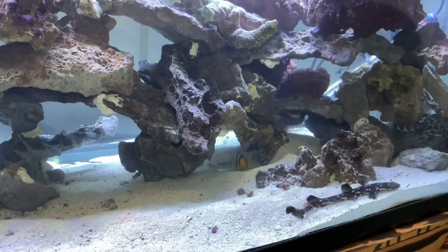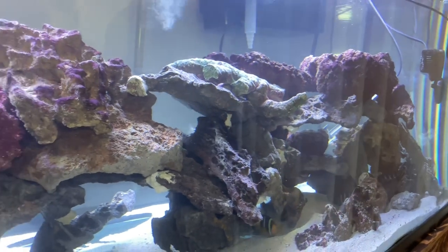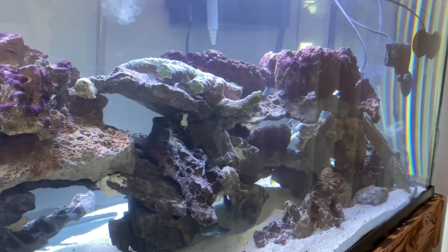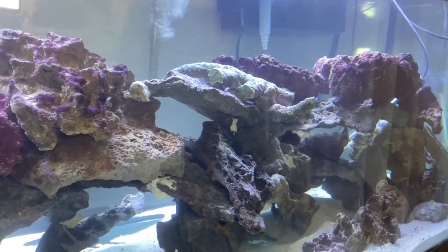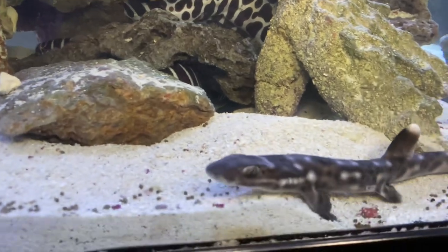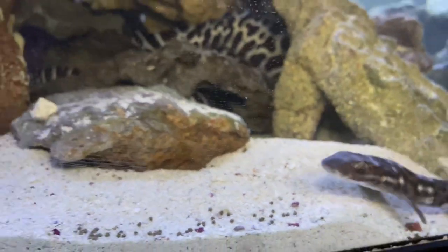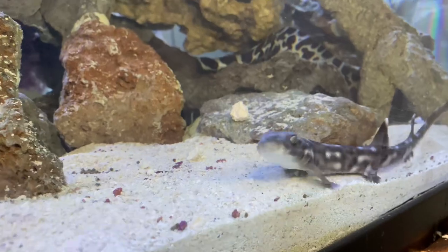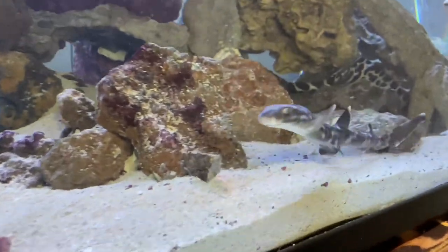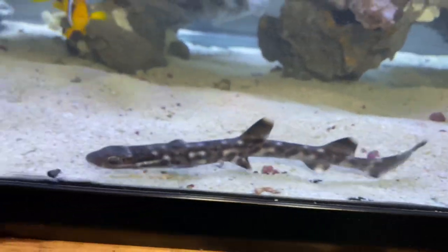Oh, there go my bubbler. Oh no, don't go over there. So he's a little on the skinny side. They just got him in this morning. So we're gonna have to certainly fatten him up. Oh, he's so cute. I don't know if he'll eat now, but let me go ahead and try. I'll see if I can get him to eat.